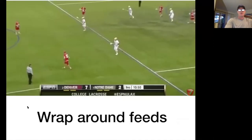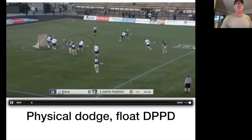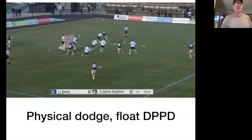So, all right, we're moving on here. Guys, I don't know how much you emphasize this, but physical dodging might be the most important thing going as far as dodging.